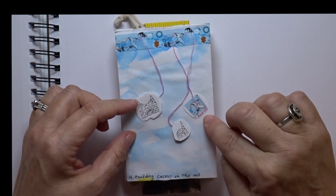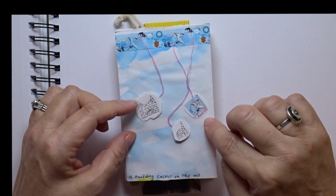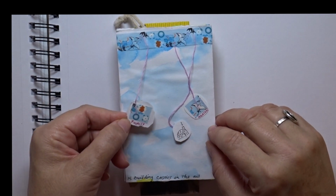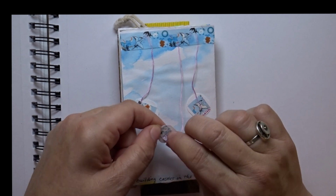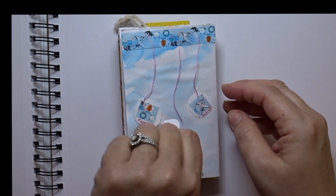And then on the back of each one of these, I wrote a specific intention or hope that I would like to be building. For example, this one has health. Over here is family. And this one that I'm going to fix, let's see what this one says. It says, good things, all the good things.